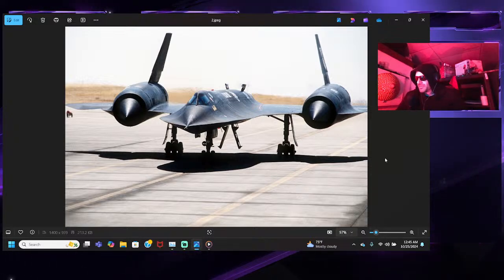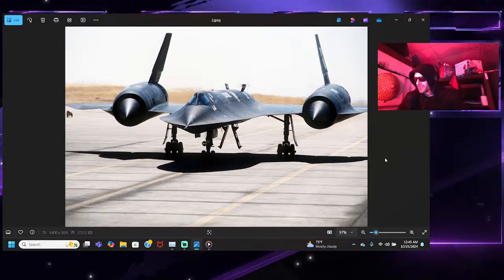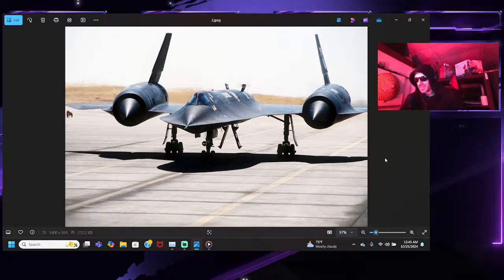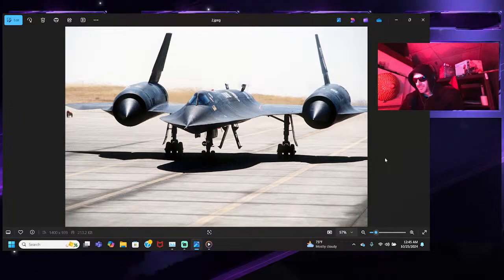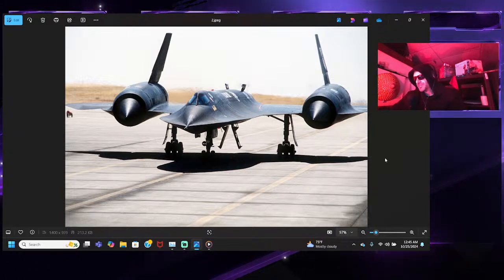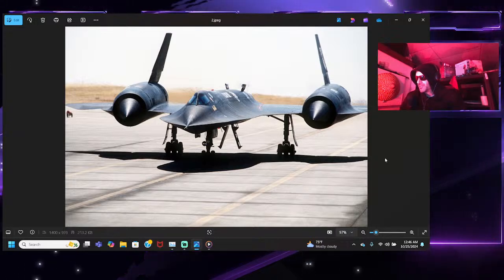On average, each SR-71 could fly once per week due to the time required to prepare it for the next mission. A total of 32 aircraft were built, with 12 lost in accidents and none lost to enemy action. However, there was one time a Swedish J-37 Viggen got a confirmed radar lock on it. We went over that in the last episode, and that is why we're covering the SR-71 today, because it was brought up last week.